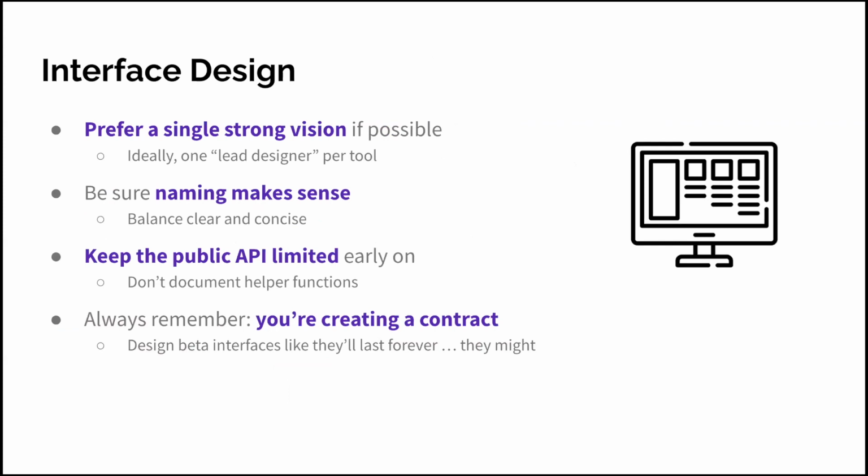Okay, next slide, please. So some other advice about interface design. Interfaces matter a lot. So a coherent lead is really useful. Having one person who really sets the tone for what the interface is like makes it feel more cohesive and makes people catch on to it faster.